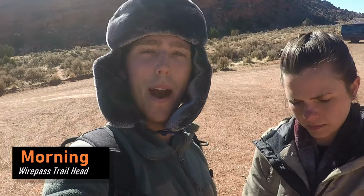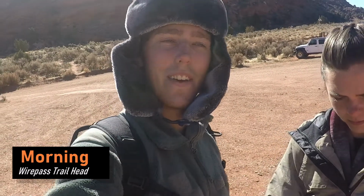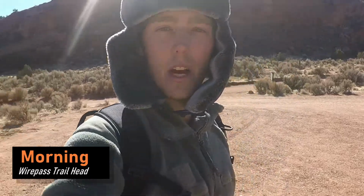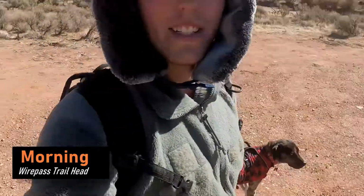So we made it to the Wirepass trailhead at Buckskin Gulch, and we're gonna go hike it now. The parking lot's busier than I thought it would be, as you can see, for 10 a.m. when it's like 34 degrees out, which means it must be an awesome trail if this many people are also out here. We're super excited, and Tacoma's very anxious. You can see he just wants to go already, so we're gonna get going.